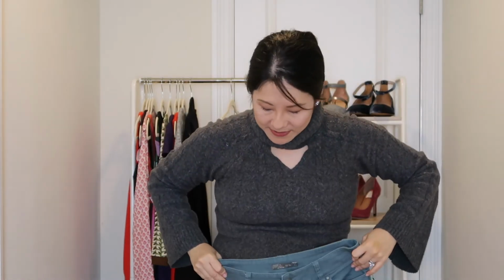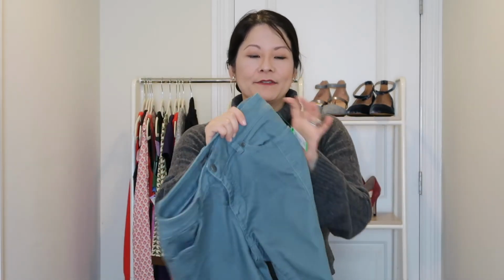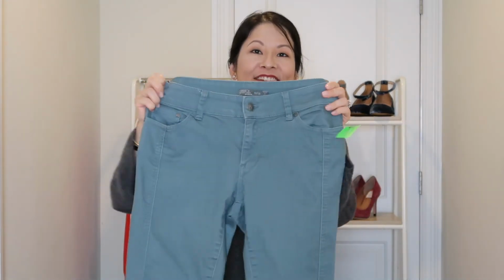So it's a crop style design, I'll say, so good for petite and regular height women as well, depending on how long you want your pant to fit. So it's a little bit of a crop style too, which I think would be nice into the transitional weather as well. So this one I picked up for $7.89.